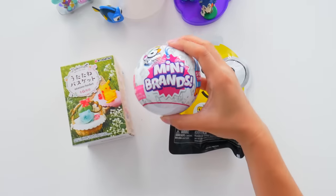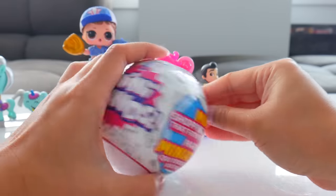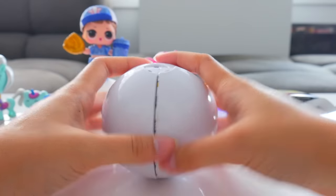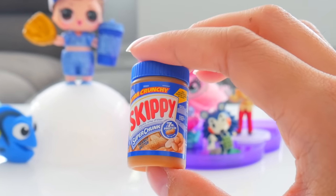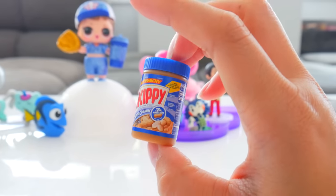All right. Mini Brands it is. My favorite. Ooh, season 2. Hurry up. Mini Brands. Love them. Ooh, yeah, rippy strip. Bibbidi bop boop boop, open. Extra crunchy Skippy peanut butter. Super chunky with 7 grams of chunky peanut protein.